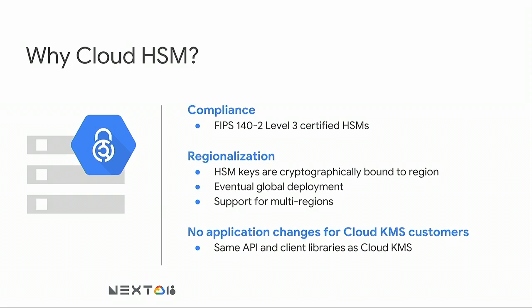Right now, the Cloud HSM feature is currently in alpha, soon to go into beta. Right now we're looking at US Central 1, but we will be releasing the beta across the United States and then slowly start rolling out globally. So this is something that you should be able to see around the world. Yes, please.